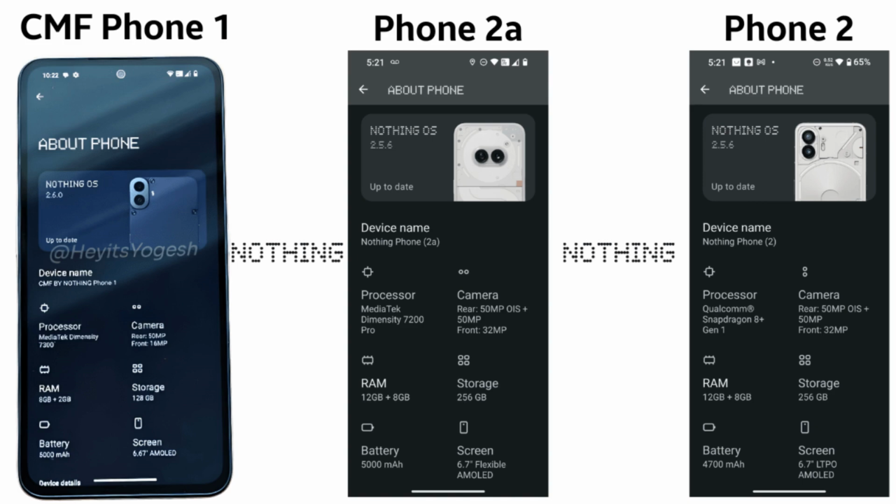Screen, 6.67 inch AMOLED display. Now they're all AMOLED across the board, right? Now each one's a little different. So the CMF Phone 1, all it says in the specs is a 6.7 inch AMOLED. Phone 2A, 6.7 inch flexible AMOLED. And then the Nothing Phone 2, a 6.7 inch LTPO AMOLED display. I've seen different reports saying that the CMF Phone 1 will have LTPO. It will have 120 hertz refresh rate. That's what I was saying.